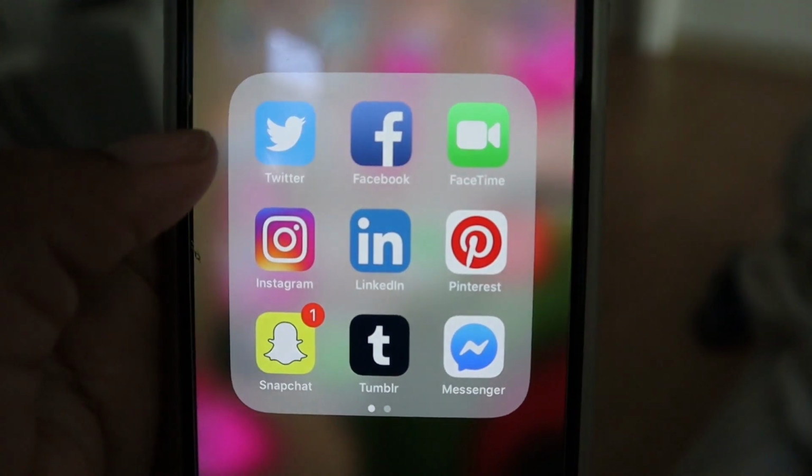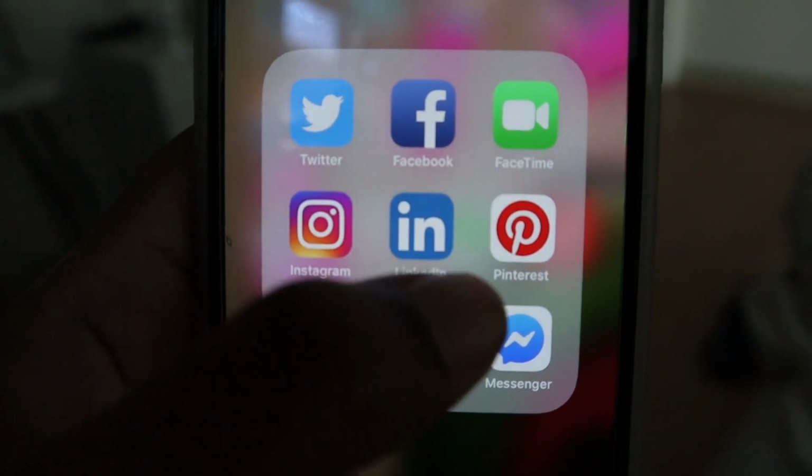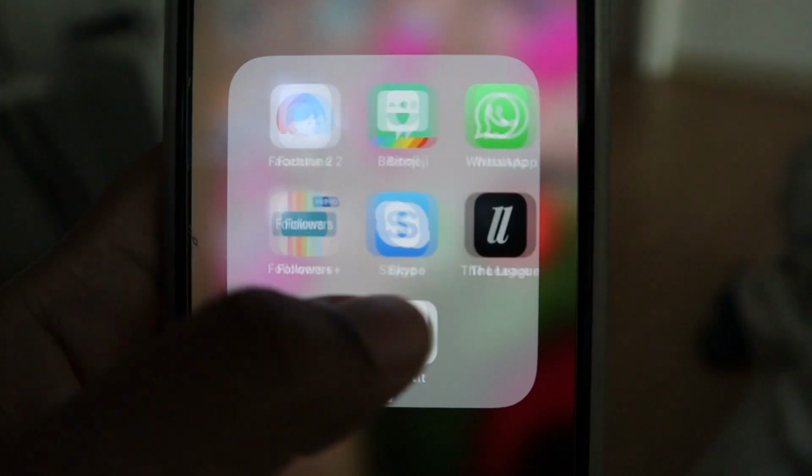And then this is all of my social media apps. So we have Twitter, Facebook, Instagram, LinkedIn, Pinterest, Snapchat, Tumblr, and I think we have Reddit there.